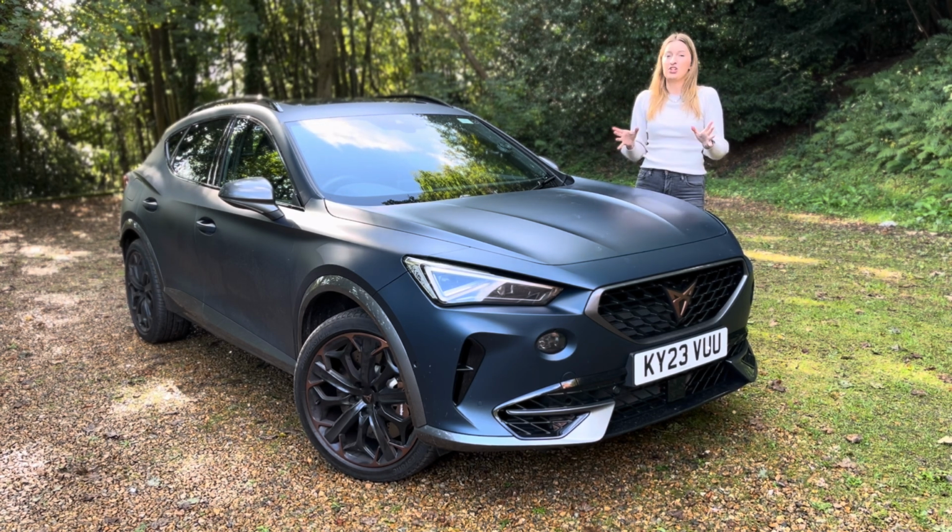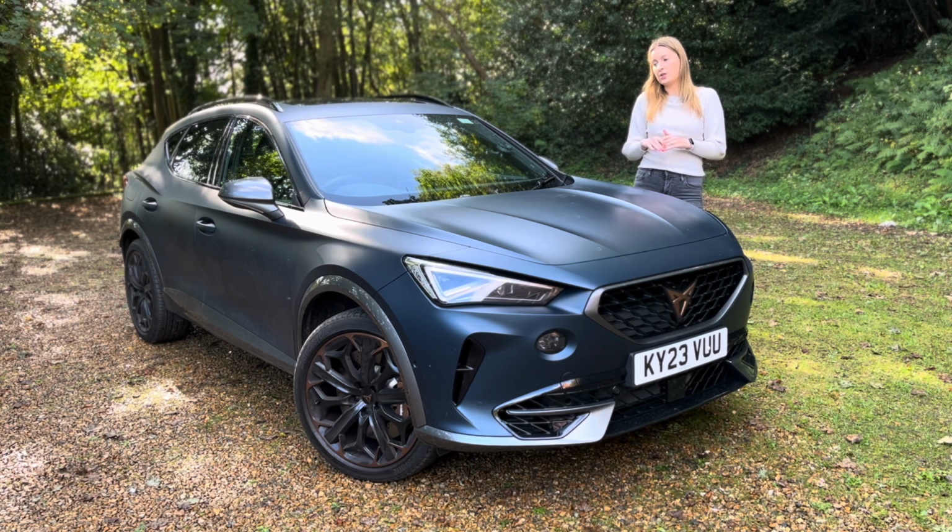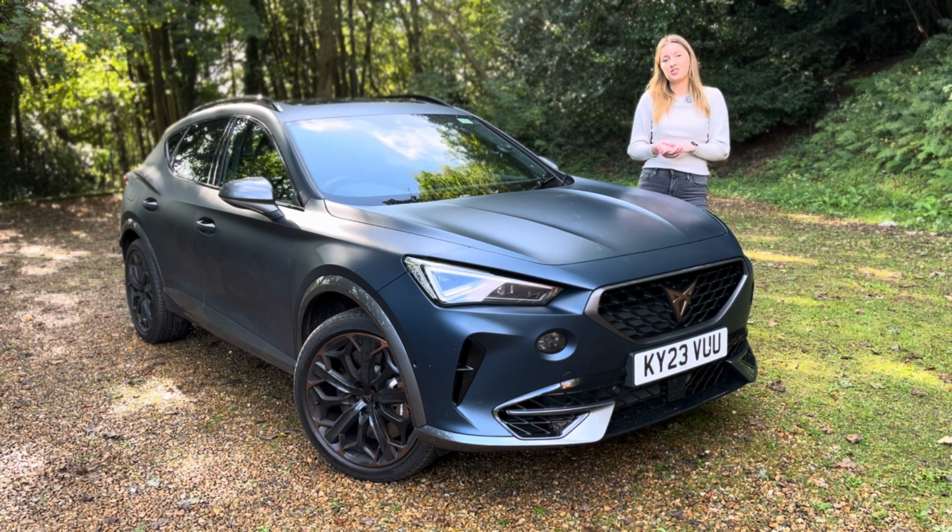Now, you could branch out and go for a Porsche Macan, which would set you back around the same price. However, it wouldn't be as quick. It'd be a 0 to 62 time in about 6.7 seconds. So I guess it's just personal preference.